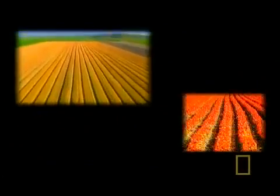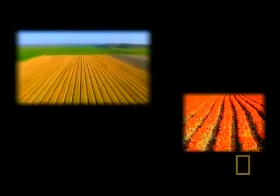And it's the same story in every corner of the Netherlands. Rich, fertile soil, flat, farmable land and easy, efficient water transportation means business is booming, making this tiny country the third largest agricultural exporter in the world, with the busiest seaport on Earth.